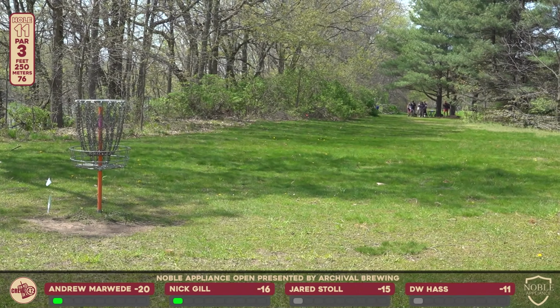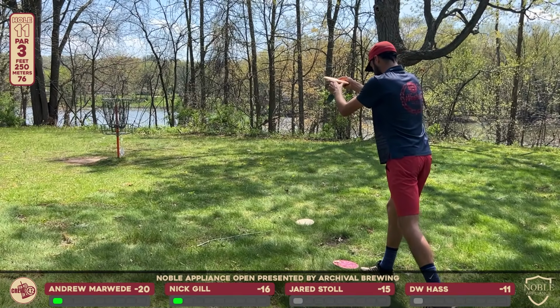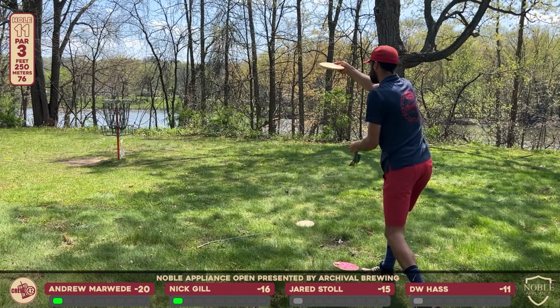Height-wise, distance-wise. Yeah, being short kind of sucks. Short problems, right? Yeah. Jared's also very tall, too.